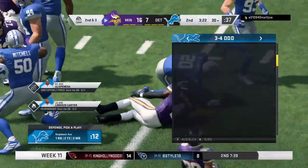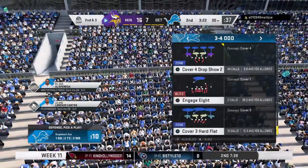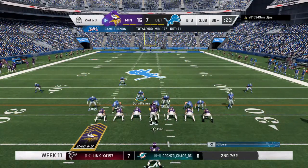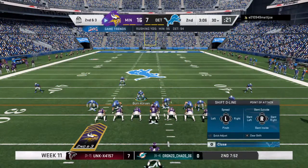A solid run on first down. Gain of 7 leaves them with a 2nd and 3. A good run got 7 on first. Here's 2nd and 3.